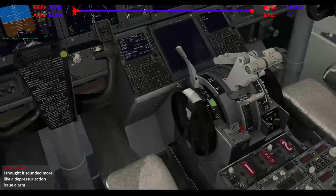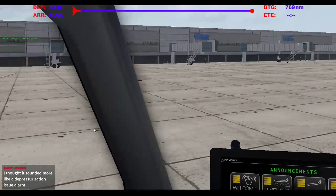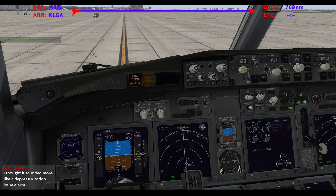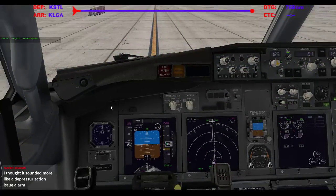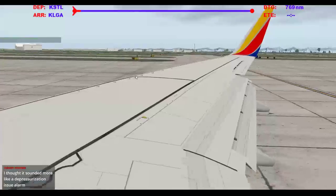Okay, let's go. Oh, I forgot the parking brake. And we're disconnecting the tow. Okay. Give me just a moment. Now we have to wait for the tow. But I can get transponder on.